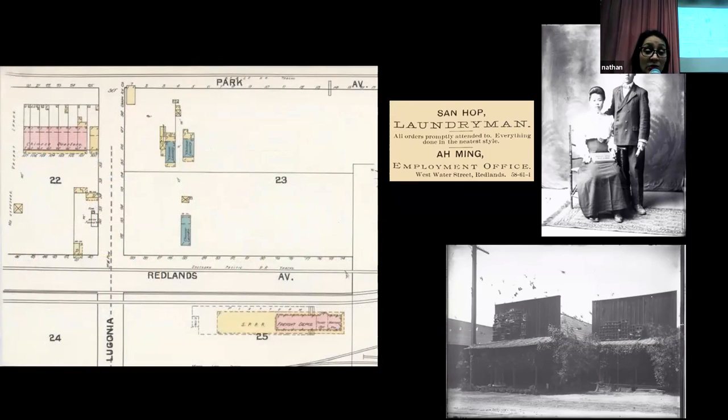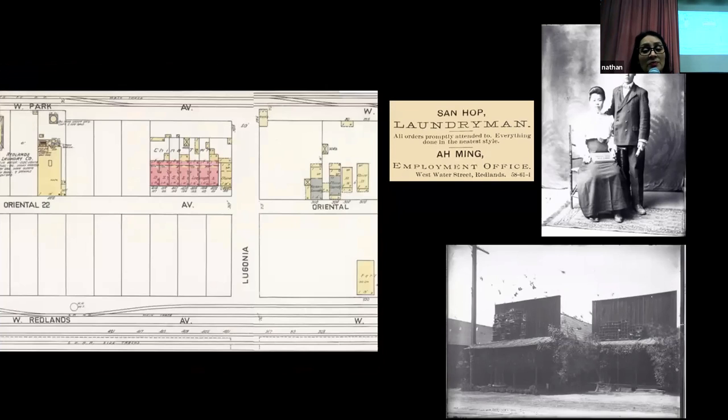By 1892, Chinese residents were concentrated west of that in what is Eureka and Oriental today. And as you can see, Oriental Avenue was not yet in existence during this early period. The street was designated about a decade later. And here you can see in this 1908 map, along with the addition of a Korean laundry to accompany the Chinese launderers, you can see that on the map as well.